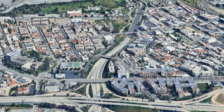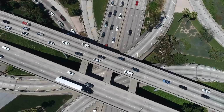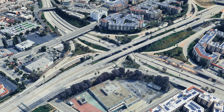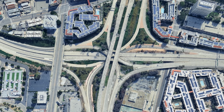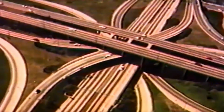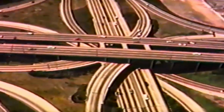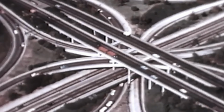The southern end of the Arroyo Seco Parkway begins at one of Los Angeles' most iconic freeway junctions, the Four Level Interchange. And yes, it's officially just called like that, kinda funny when you think about it. This is where US 101 meets State Route 110 just north of downtown. When it opened in 1949, it was the first 4-level stack interchange ever built, and a model for modern highway design across the United States.